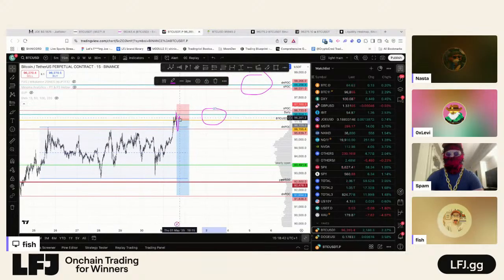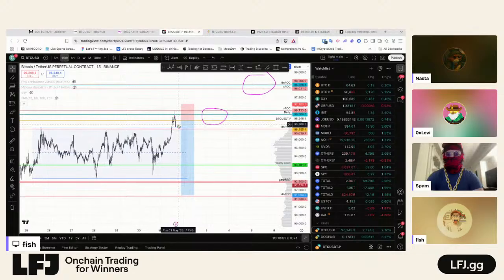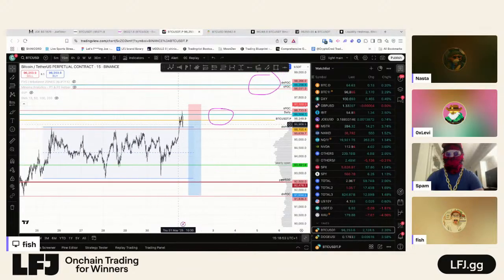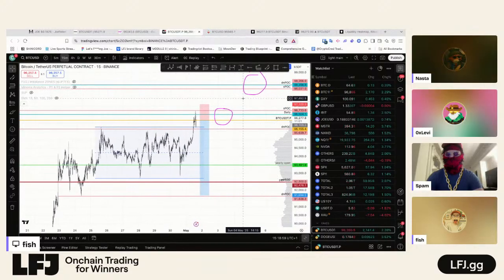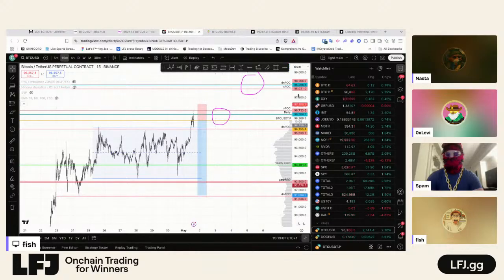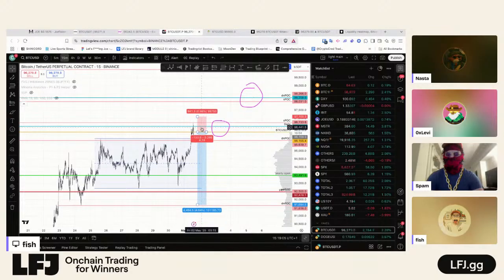because we never enter trades blindly just because price goes there. Otherwise, we'd just put limit orders all day, right? I think a lot of people do that. It's actually a quick way to lose money. So I said there's two areas, right? 96.5 or 98K.